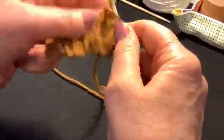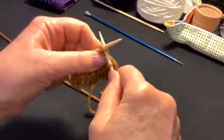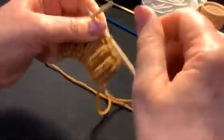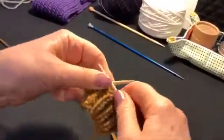So I'm really just doing a bind off here. Again, your pattern may say otherwise, depending what you're doing, but if you're just doing this headband, you can do it this way. Still want to keep it stretchy, don't make it too tight. So you can give it a little pull as you go along, just to check.